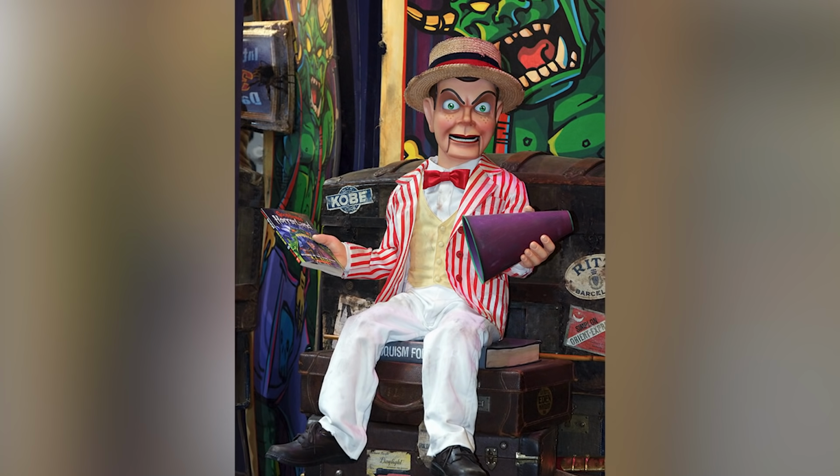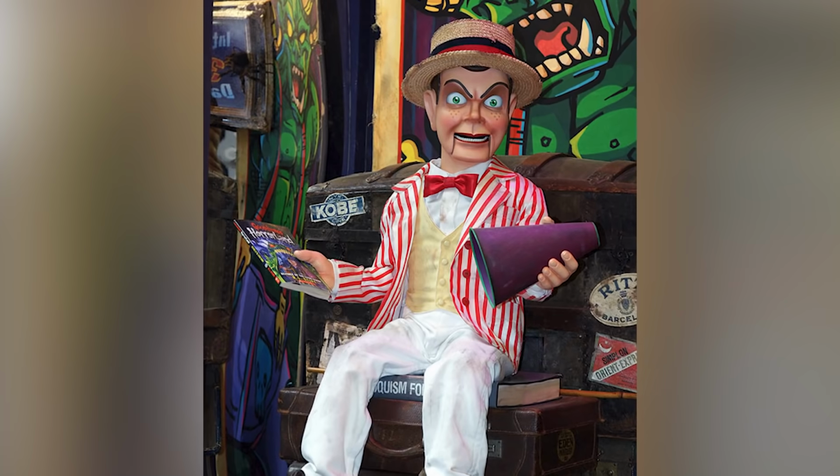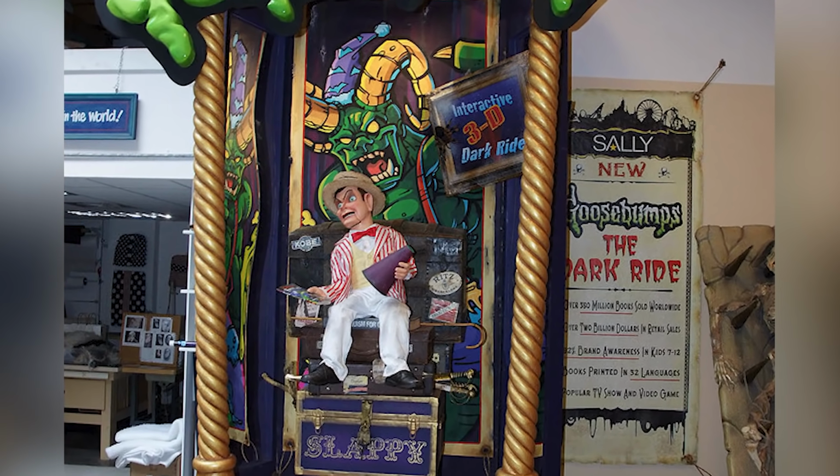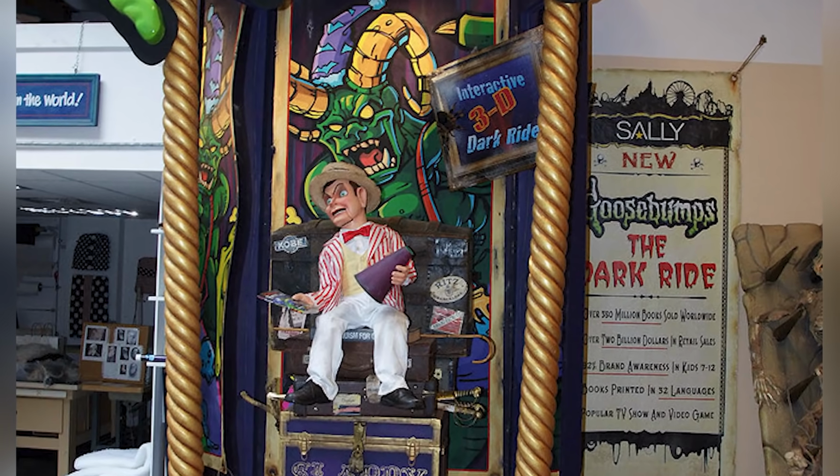Now, sadly, the ride was never brought to life and the concept was just shelved. But the animatronic Slappy remains at Sally Corporation's headquarters. So hopefully maybe one of these days, some theme park will make this ride a reality.